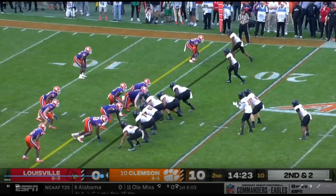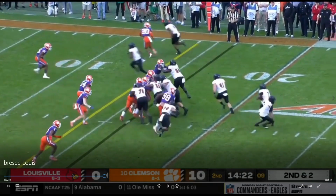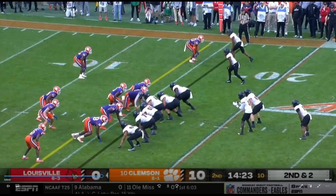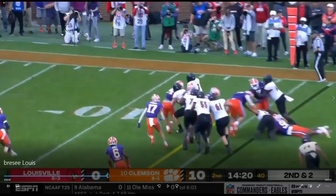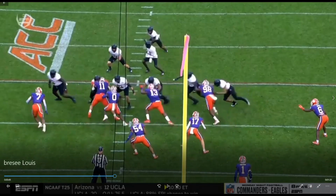I do like it. He's still explosive off the ball once again. Explosive, doesn't really drive this guy back, though. Wish he would recognize this play is going to the right. He needs to kind of slide that way. Sees it late, tries to get there, and it's too late. This back angle will definitely show it a little better. All right, right here.